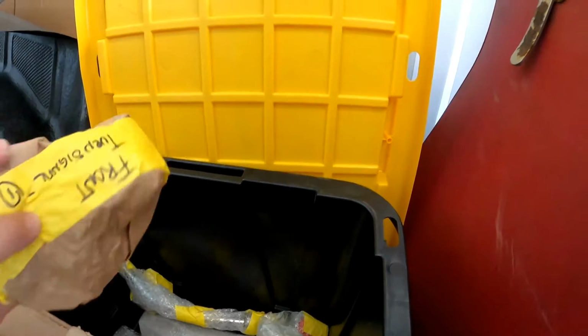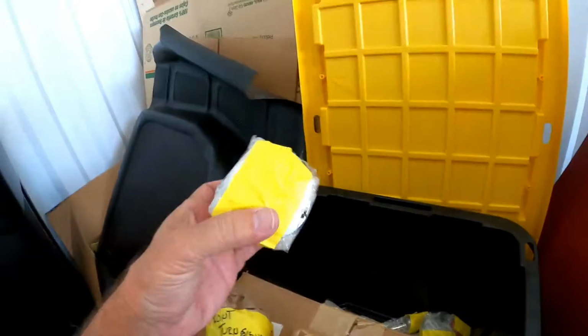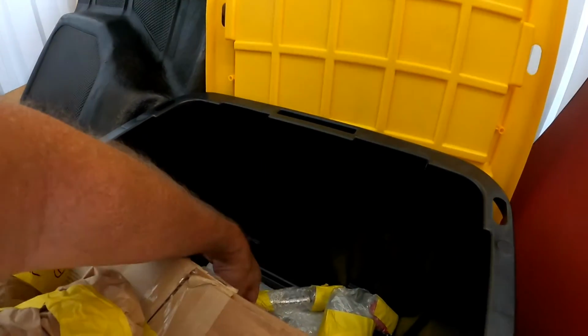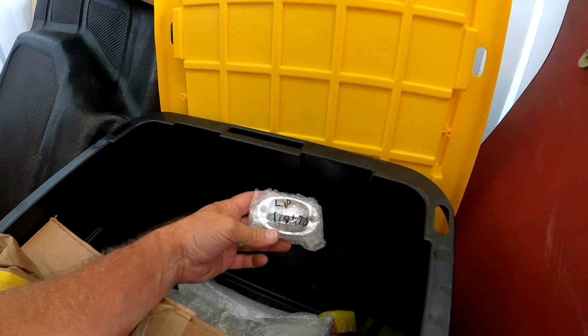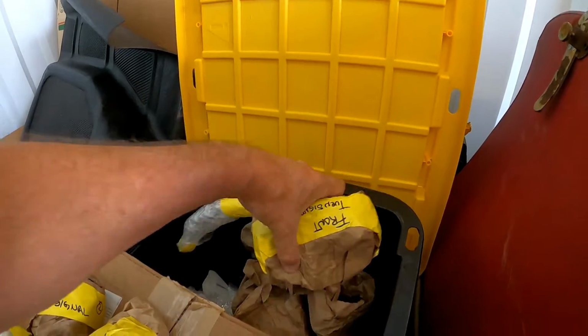Got some front turn, the other turn signal. Oh, the center caps for the hubcaps. Again, these are either brand new or chromed or something. Shifter. Already showed you that. Two reverse lights. Oh, this is the chrome parts for those license plate lights. Good. All right, let's see what's in this box. Put all this stuff back.